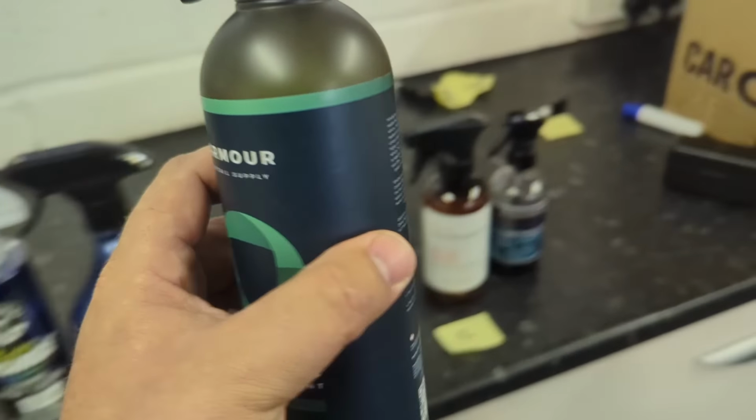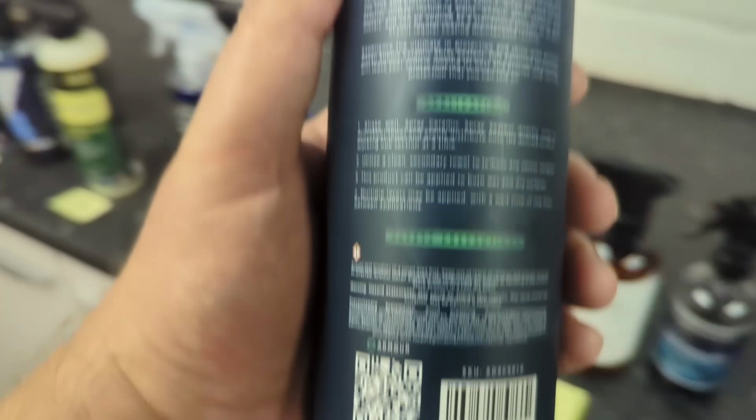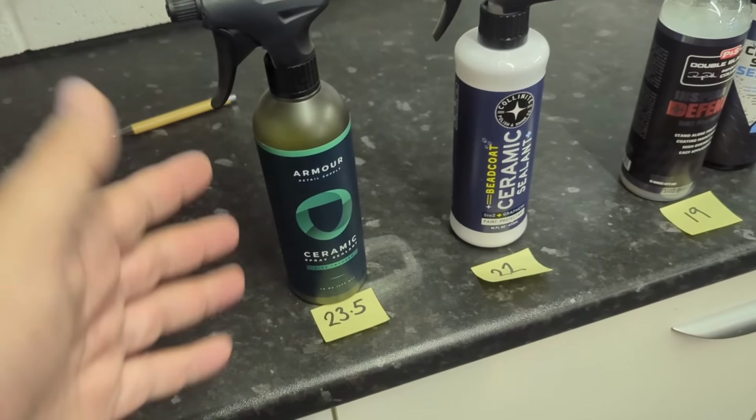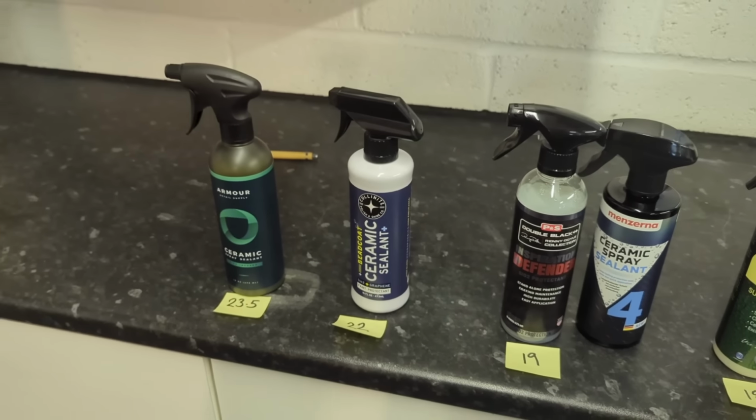The only place it lost some marks is the size of the writing. It really lost a couple of marks on the instructions, because it's virtually impossible to read if you don't have good eyesight. But there we go, guys. There's the sort of podium on user experience.